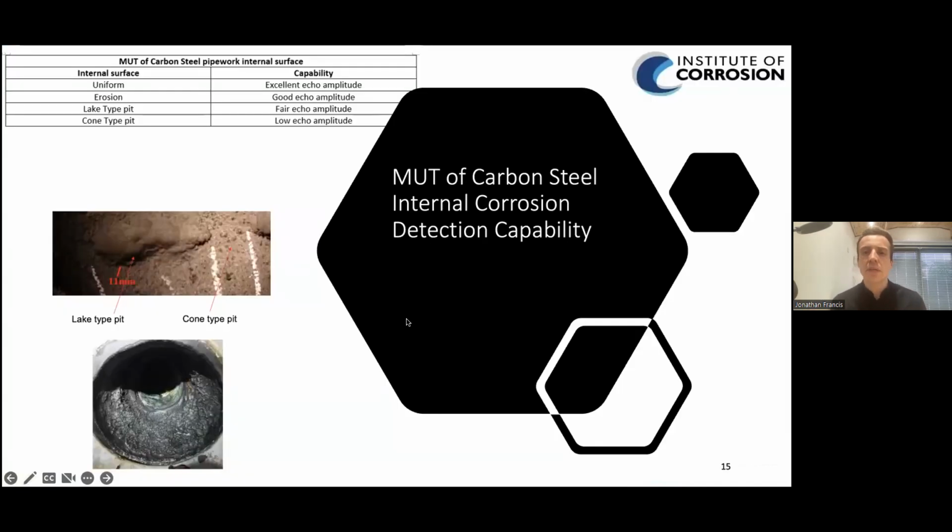MUT of carbon steel, internal corrosion detection capability. So if you've got the internal pipework surface in a good uniform condition, then you'd expect to get excellent echo amplitude. If you've had erosion occurring in the pipework surface, then you expect to get a good echo amplitude. There'd just be a generalized thinning of the internal wall. With a lake type pitting, you would get a fair echo amplitude.